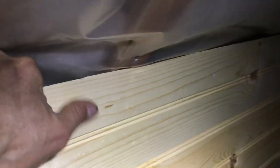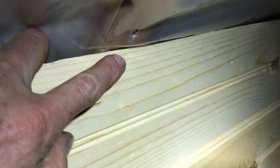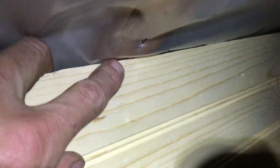So we got this piece in there with a 45 on it, and it worked out pretty well. Ends up right, so we're all against the wall and also on the rafter at the same time. So the next board coming down to it, we might do the same thing or turn the board around and should not have a gap at all.